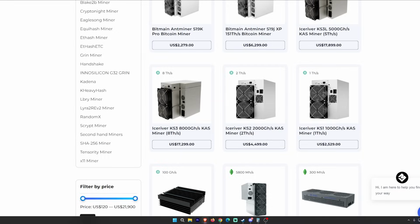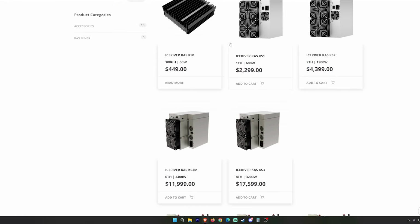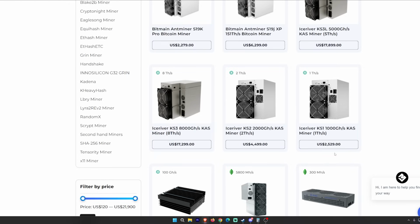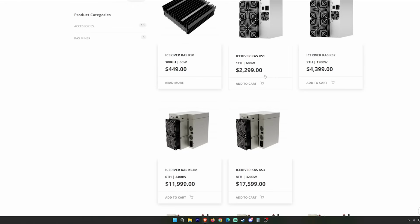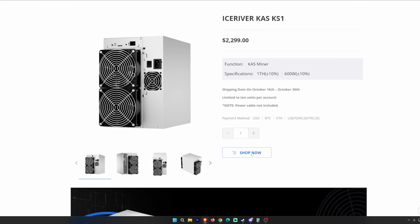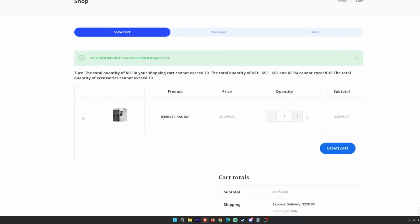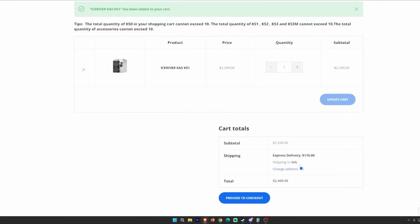Okay, so I personally would not order from the Iceriver.io because even though it says $2,299 here versus the Crypto Miner Bros, which is 2,529, right? Minus my $50 code, of course, they are also going to be adding on the tariffs, okay, and shipping as well, all right? Iceriver does not lower the shipping, from what I've been hearing over the past couple months here. So let's just say I were to add one of these, 2,229, and then looks like they will also charge $110 in shipping, so $24.09.